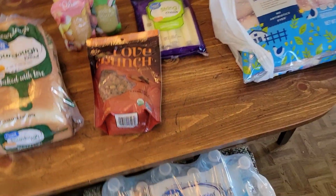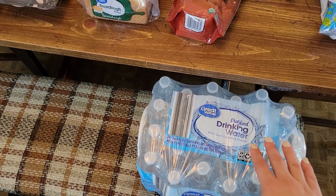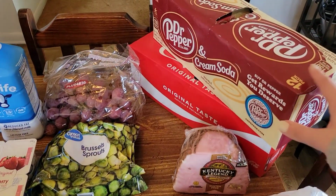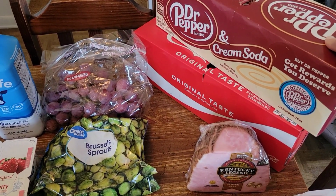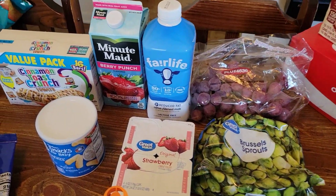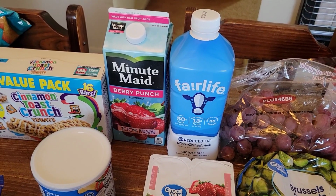But I did, let's start with drinks. I did get some bottles of water. I actually got 2 cases of water. One of them is still out in the car because one of them is going to go to church. Justin noticed that we were running low on water at church. So I got one for here and one for church. Also got some Dr. Pepper cream soda. And I got some Coca-Cola this week because they were slap out of mellow yellow. They didn't have any mellow yellow, so I got Coke instead. And then Fairlife milk for Justin. And I got that Minute Maid berry punch juice for the kids. I don't know. It looked like it might be a nice treat for them, so I got that.